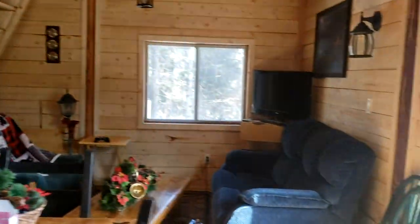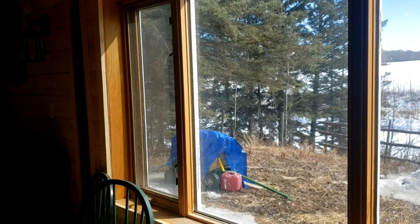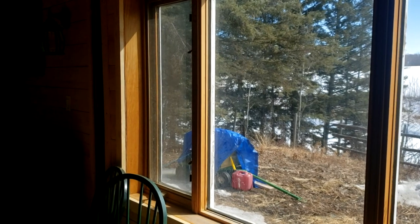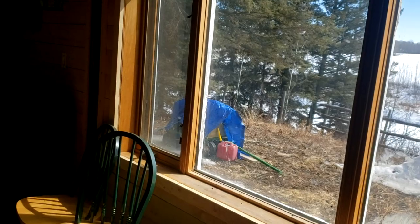But anyways, I can see the tarp blowing off my gas. Yippee. But alright, I'm going to go grab my propane tank and that gas jug and move underneath.